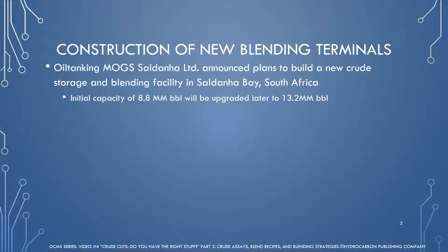The goal is to blend heavy crude grades from Latin America with lighter grades from West Africa and the U.S. to create so-called dumbbell blends that will be exported to Asia for upgrading to produce cleaner fuels at lower costs. The facility will be connected to an existing jetty capable of handling very large crude carriers.